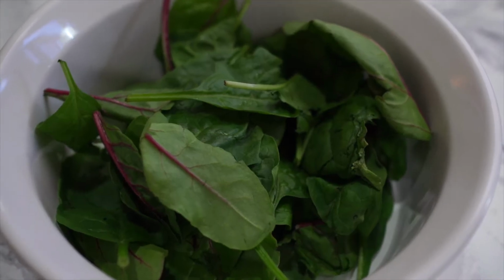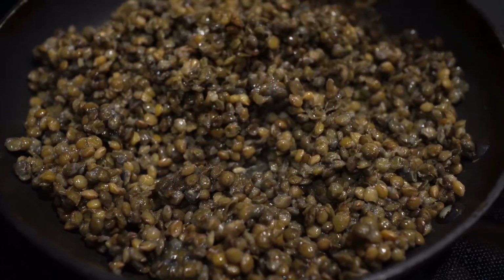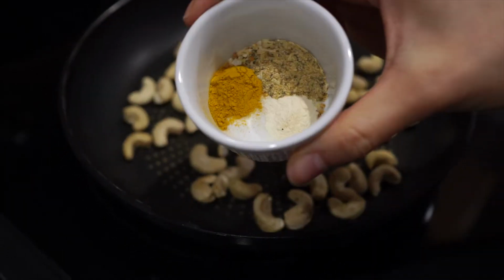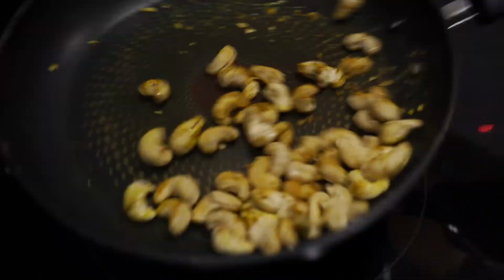Next is salad time. With these lentils, you can warm them up a bit or just toss them in cold for an even easier salad. I like warm lentils, so I heated them up. I also toasted some cashews with turmeric, garlic powder, and Trader Joe's 21 blend seasoning, just to give the salad some color and texture.